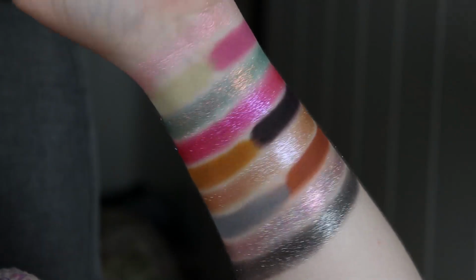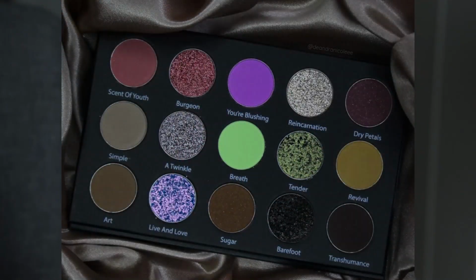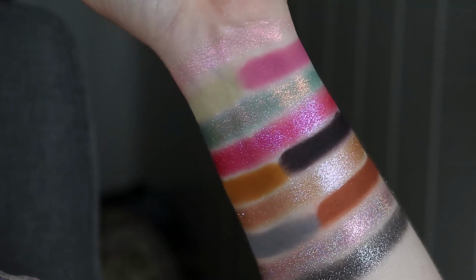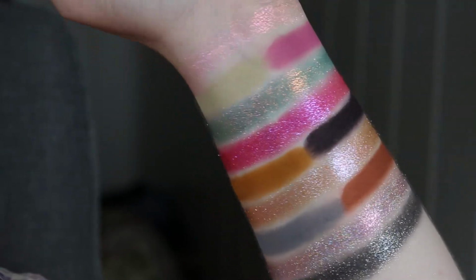Here is the whole color story swatched out, and it kind of reminds me now of the Mekka Beauty Shop Simplicity palette, but I think it's mostly just because it's a mix of some neutrals with those pastel pink and green shades, but that is a beautiful palette. And I really like this one.